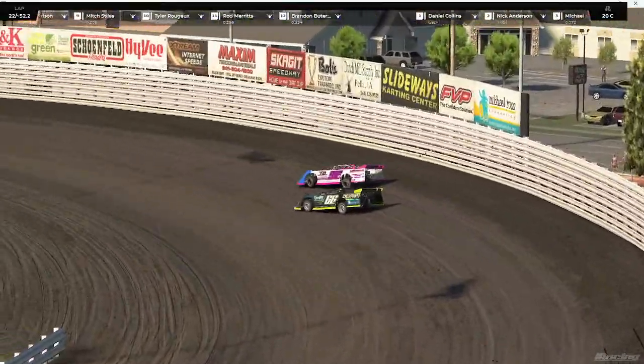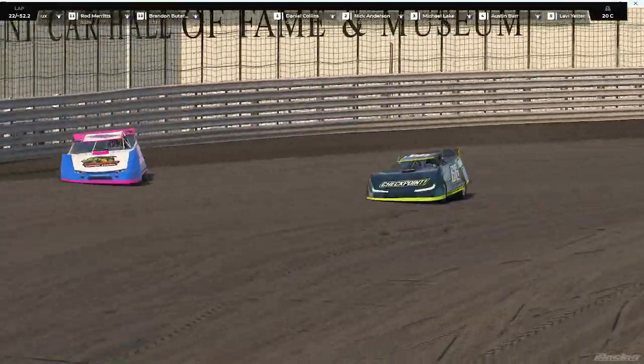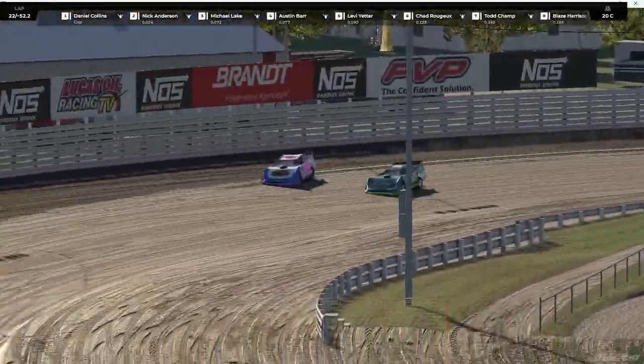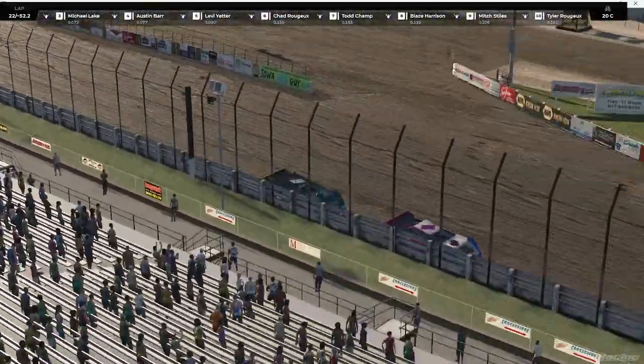Yeah, so definitely lost a little speed. We'll have that as the track kind of wears. You can start to see we're getting those slick spots entering the corners in 1 and 3.